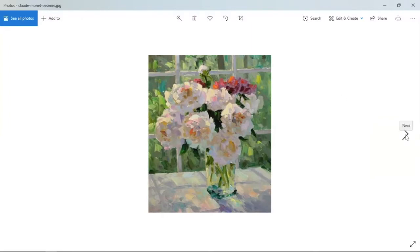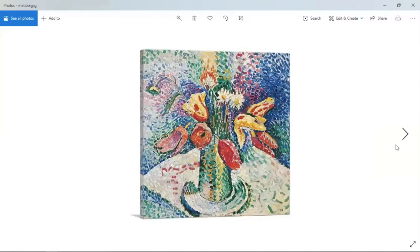So let's look at another painter. His name is Matisse. He's also a French painter like Monet. But look, this still life looks very, very different. It's got very bright colors. It's also flowers, which at first you might not be able to see because there are so many little tiny squares that look like they're just floating around, moving around. So this painting has a lot of movement. But if you look closely, you can see some flowers. They look like tulips, maybe, and some daisies.